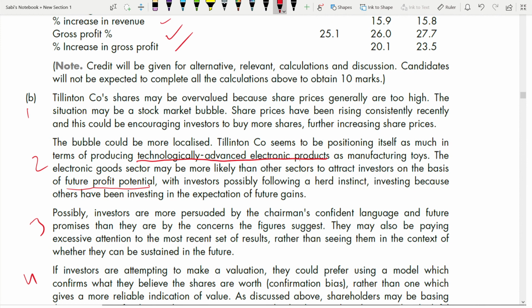possibly following a herd instinct, please use these terms. If you don't use these terms, you're not going to get marks if you just write general points or generally write sentences. You need to use these terms. These are behavioral factors. This you need to write. So they were possibly following herd instinct. What is herd instinct? It's given here. Investing because others have been investing in the expectation of future gains. It's how, when behind a group, when one person is doing something, others automatically want to do something. They want to try it.